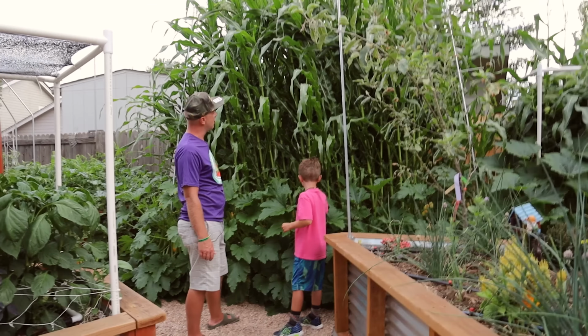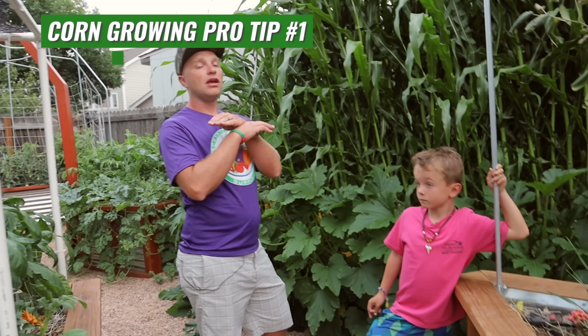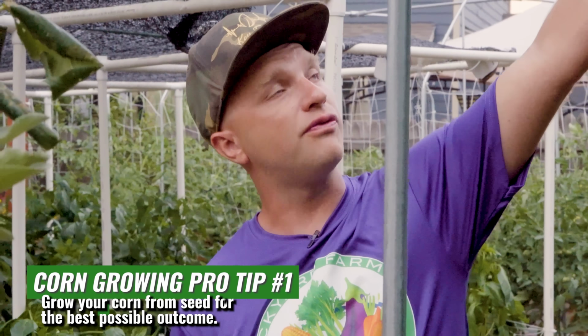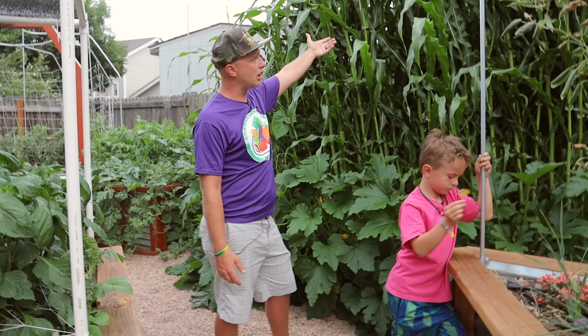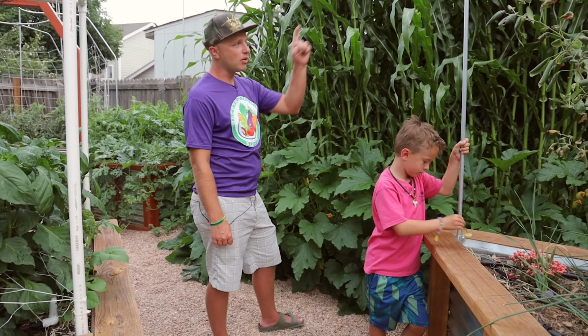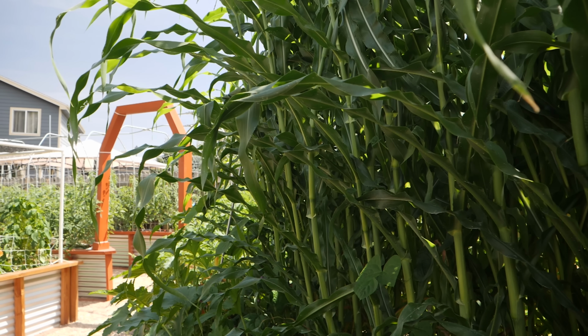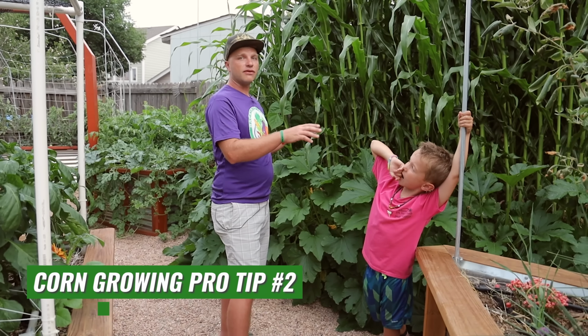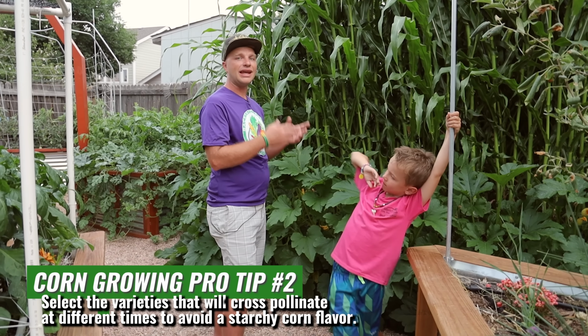My number 1 corn growing pro tip is growing corn from seed. If you start with corn starts, you're wasting your time, because I planted these on June 1st. Today is August 2nd, and here we are. These things are 12 feet tall, and they're gonna finish in absolute perfect timing for our length of season. So my number 1 pro tip for growing corn is to plant seeds and don't plant starts.